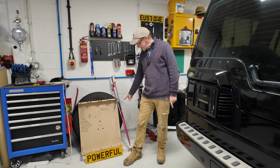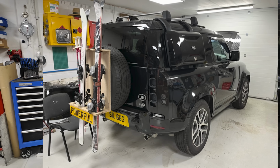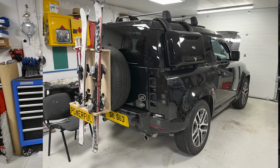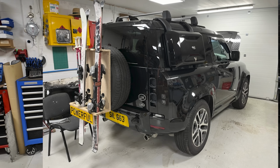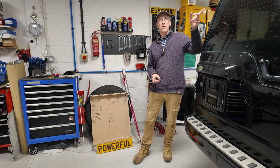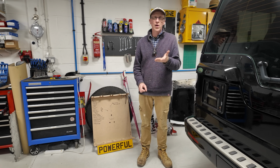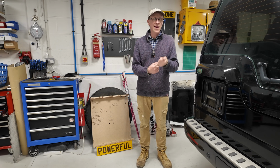Right, let me have a look what else we've got. We have been prototyping a ski rack. This is a very early prototype for the back of the Defender, and this is going to use our spare wheel mount system that we've got for the back wheel of the Defender. And we've got some other ideas for that. I've already discussed, we have got the recovery track holder, we've got a jerry can holder, a rotor packs holder, and a load of other stuff.